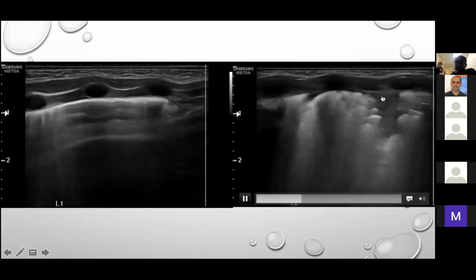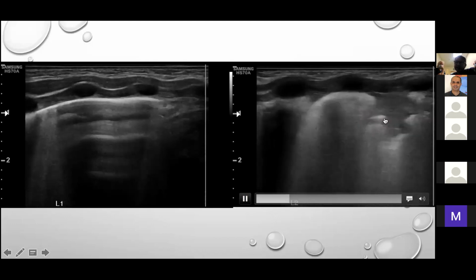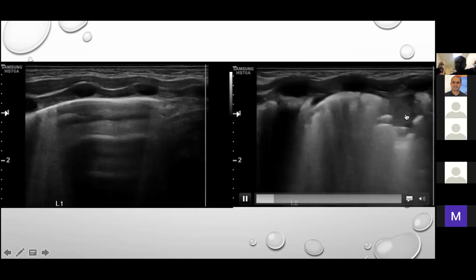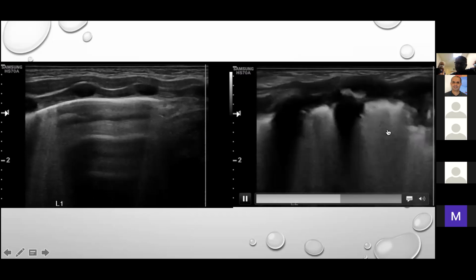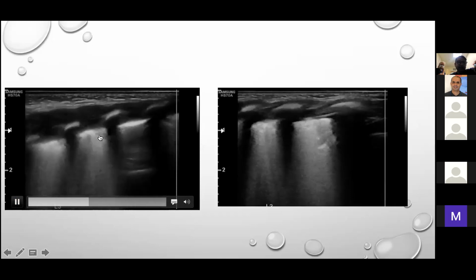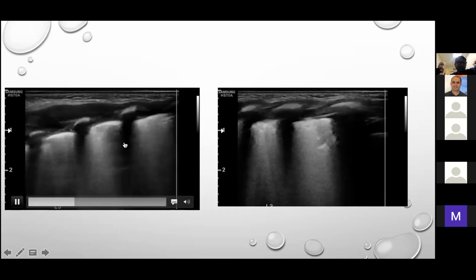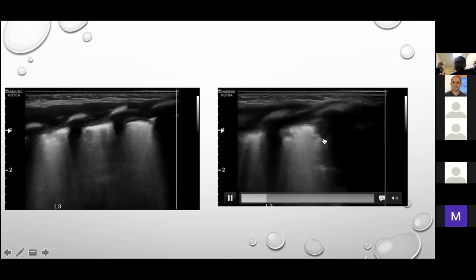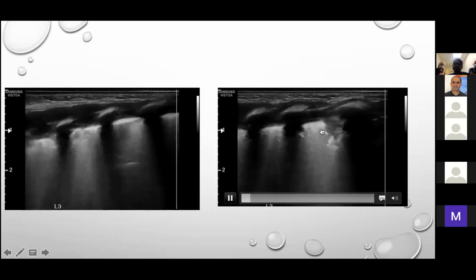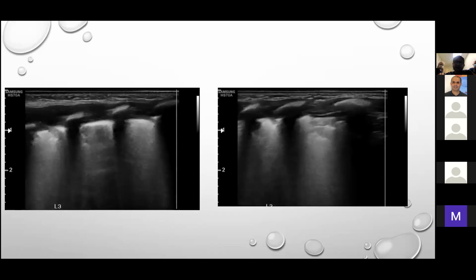Now if you look at L2, it's a completely different picture. It's a broken pleural line, thick and coarse, completely broken. You can see a shred sign, and I would say static bronchograms there. Moving along to the L3 area, you can see a similar picture: broken pleural lines, patchy areas interspaced by some smooth line, but mostly broken, all the way down to the area of the spleen. Massively broken pleural lines.